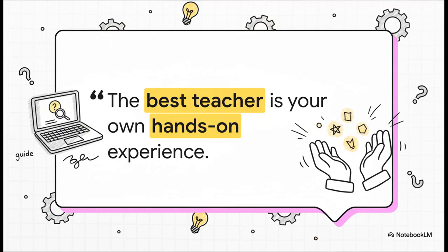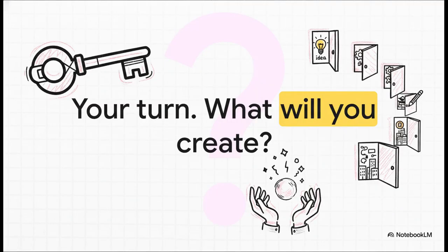Look, you can watch videos and read guides all day long, but nothing beats your own hands-on experience. The best way to learn is to simply open up an AI tool and just start asking questions about things you're actually curious about. So, the real question I want to leave you with is this. Now that you have the key, what doors are you going to unlock? What problems will you solve? What ideas will you explore? And what will you create?